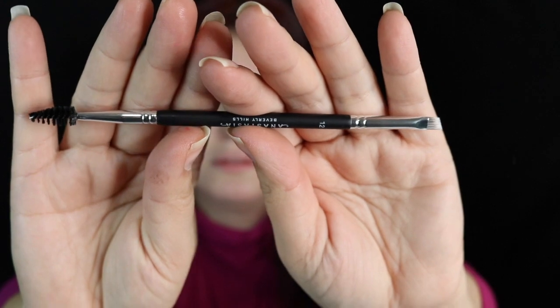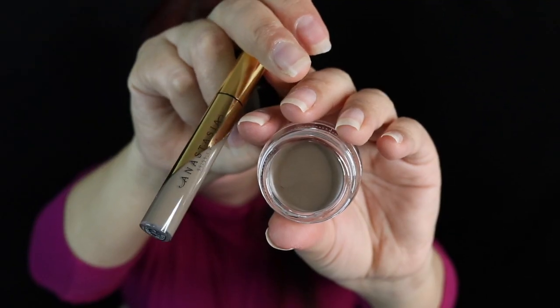So today I'm going to be sharing with you a routine on how I do my eyebrows, and I'm also going to be sharing with you for the first time that I'm going to be trying this product out. It's the Melt Proof Brow Kit from Anastasia. It comes with these three products, so let's get started. I purchased a taupe, that's the name of it. I've never used this before.